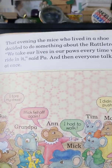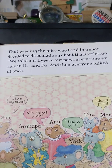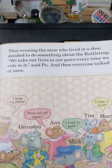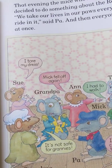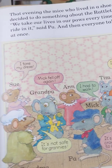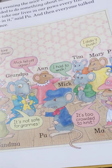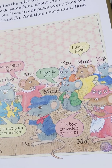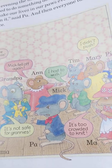That evening, the mice who lived in a shoe decided to do something about the rattle trap. We take our lives in our paws every time we ride in it, said Pa, and then everybody talked at once. I tore my dress, said Sue. Mick fell off again, said Anne. It's just not safe for grannies, said Grandma. I had to walk. I didn't push. It's too crowded to knit, says Ma.